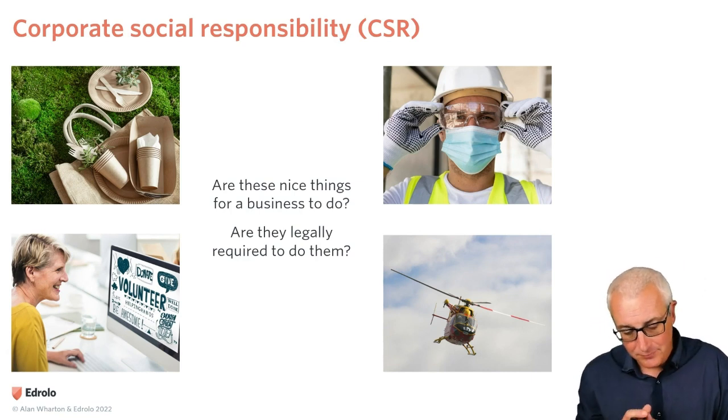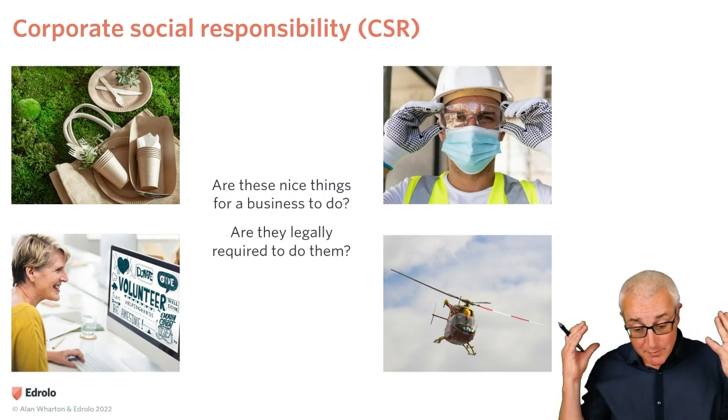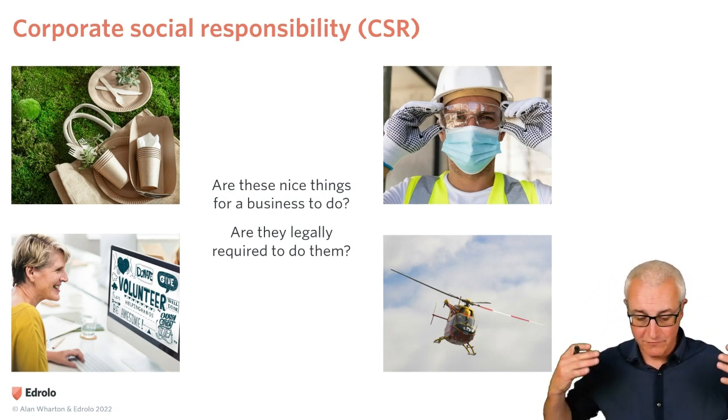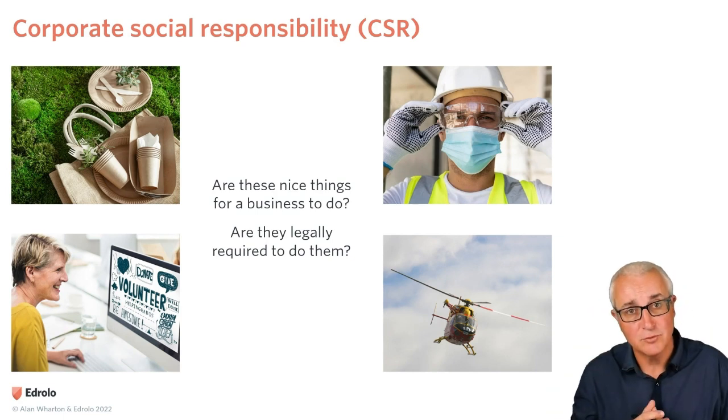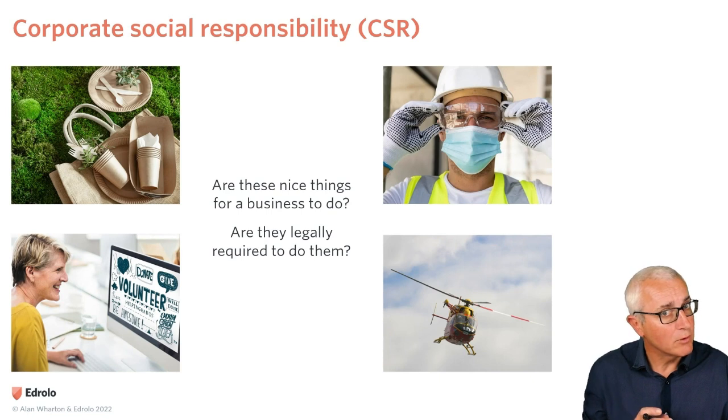Thirdly, over the top here, we have a worker on a construction site with a face mask to protect them hopefully from COVID. We've got the gloves and we've got the high-vis vest and the eye protection wear. Okay, is that a good thing for business to do? Are they legally required to do it?